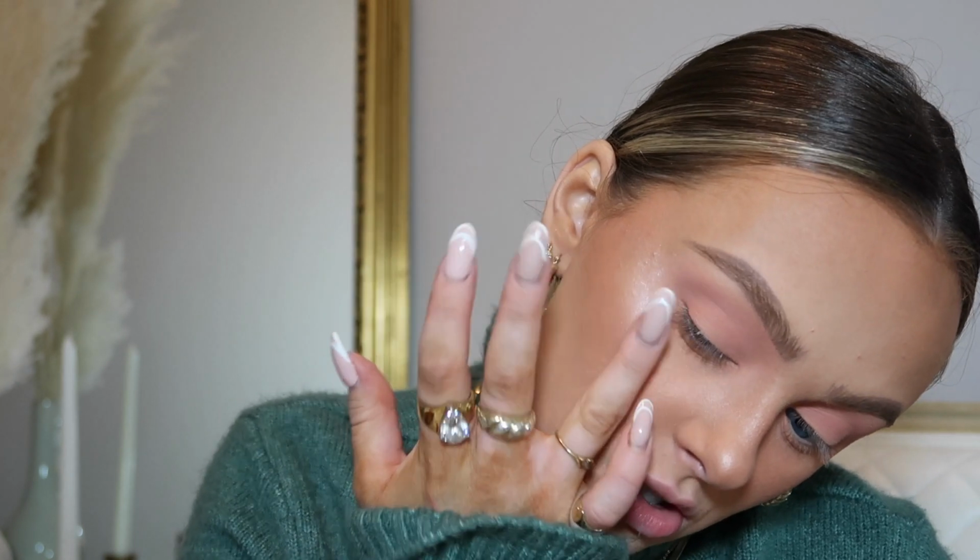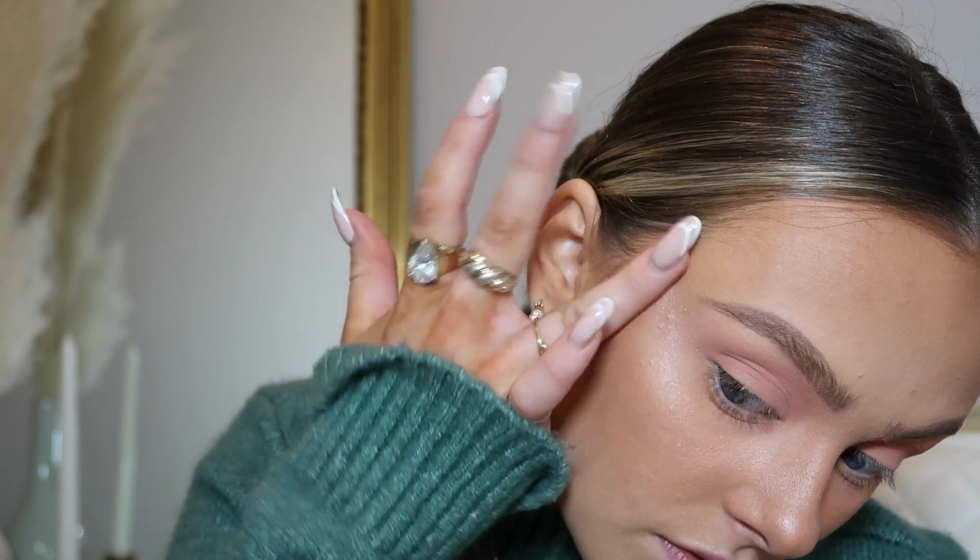So I'm just gonna take a little bit on my finger, and I have a feeling this stuff is gonna be really pigmented. Oh yeah. So I'm just kind of going to blend her out on my cheekbone. It's really, really pretty. I'm gonna bring her up. It's really, really pretty.